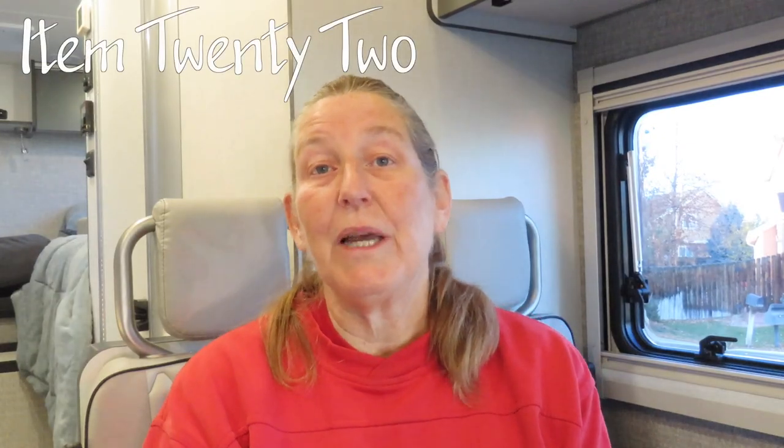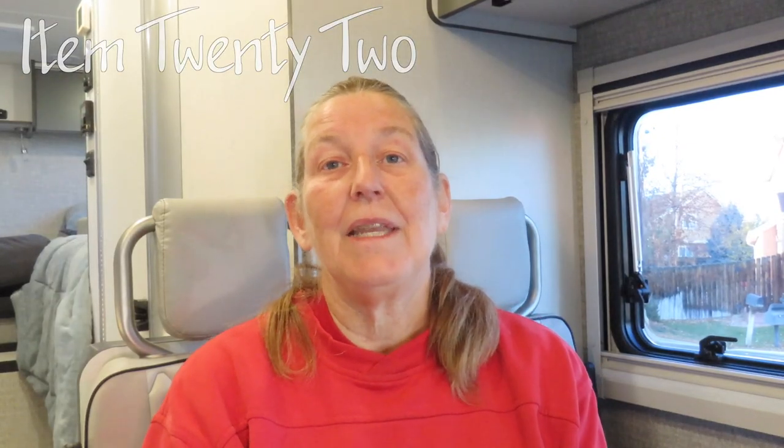Item 22 is modularity and flexibility. This is where the VanDOit camper van really shines because it's built on 80/20 T-track, so you can move things around easily and reconfigure things. The EKKO, on the other hand, the layout is pretty much what it is. You can tweak it, but if you make changes, it's going to be more of a permanent nature, whereas in VanDOit, you can move things around and move them back almost at will. So let's head over to the van and I'll show you what I'm talking about.